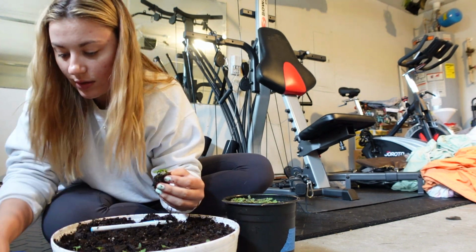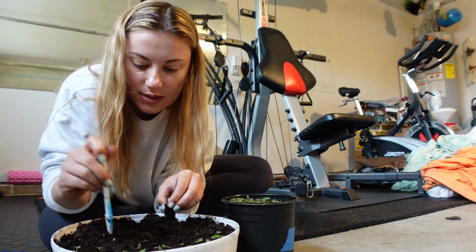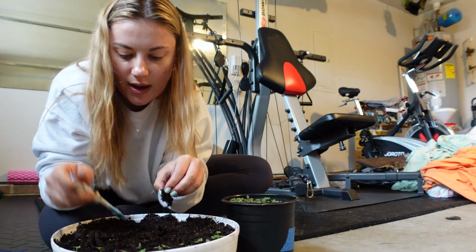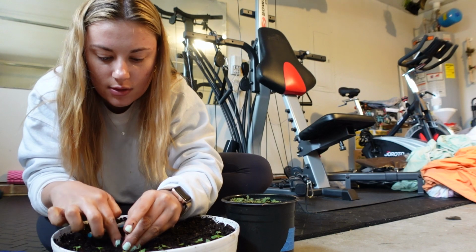That one doesn't have any true leaves either. I'm gonna leave that one out. And you can tell some of them are gonna be different colors by their leaves even on these, which is kind of cool.